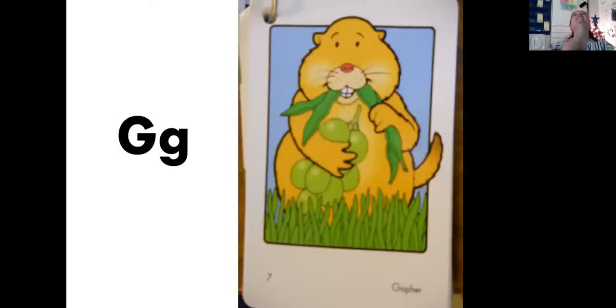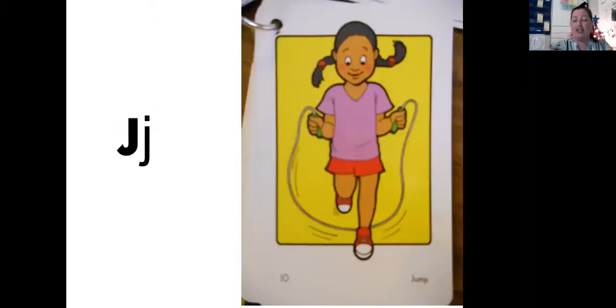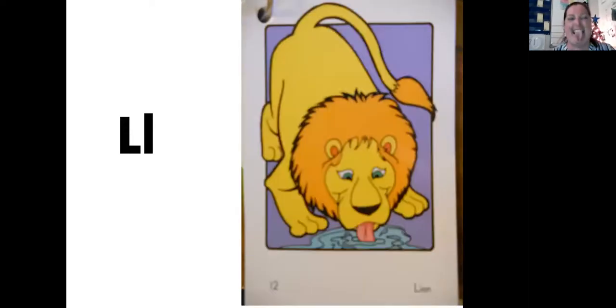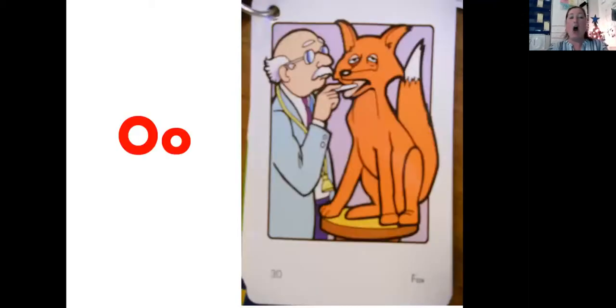G, g, g, g. H. I, that's a vowel again, so 2 sounds. So the short sound is I, and the long sound is I. J, j, j, j. K, k, k, k. L, M, N. O, that's a vowel. 2 sounds. Short sound, O. Long sound, O.